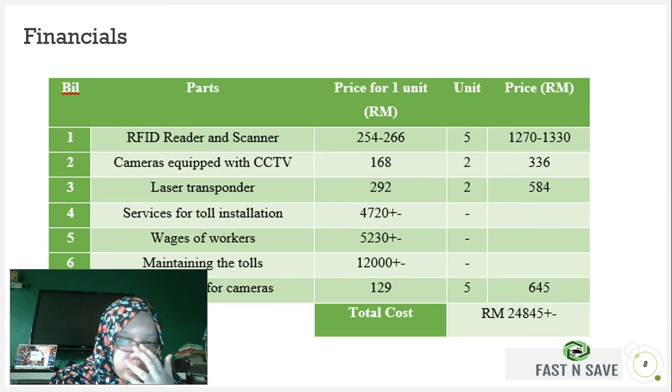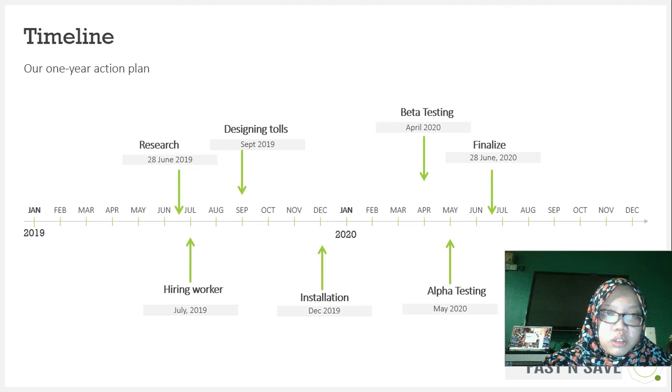For the service wages and maintenance tools, I looked at Malaysian websites, and I don't know if it's 100% correct, but from what I researched, this is about the minimum, or about the range, of the cost of all of this.